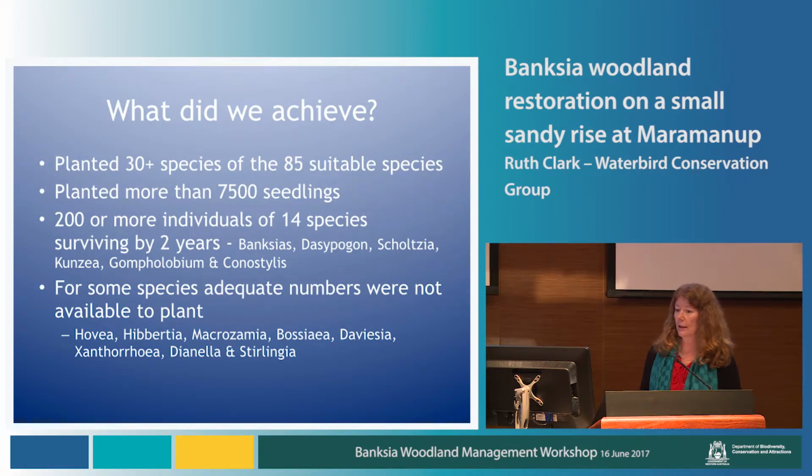So what we did, we planted 30 plus species of the 85. We couldn't get a lot of them, and with the amount of money we couldn't afford to have all of them with a suitable number. So we planted 7,500 seedlings, and we were able to get at least 14 species with 200 or more that were surviving after the 2 years. And because it's only a small patch next to the wetland, we wanted to make sure we had at least 200 of each individual species as best we could, just so it could be sustainable in the area.